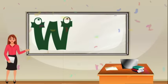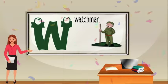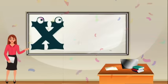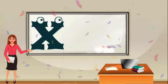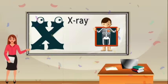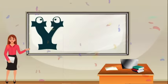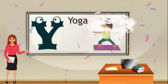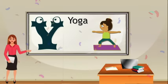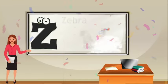Letter W. W is for watchman. Letter X. X is for X-ray. Letter Y. Y is for yoga. Z is for zebra.